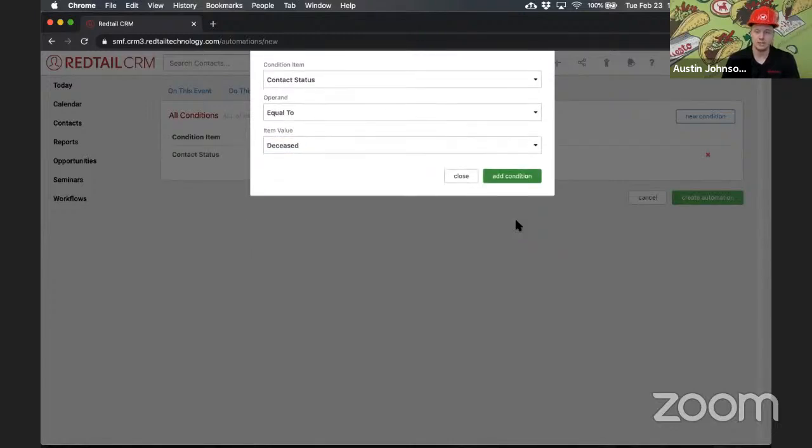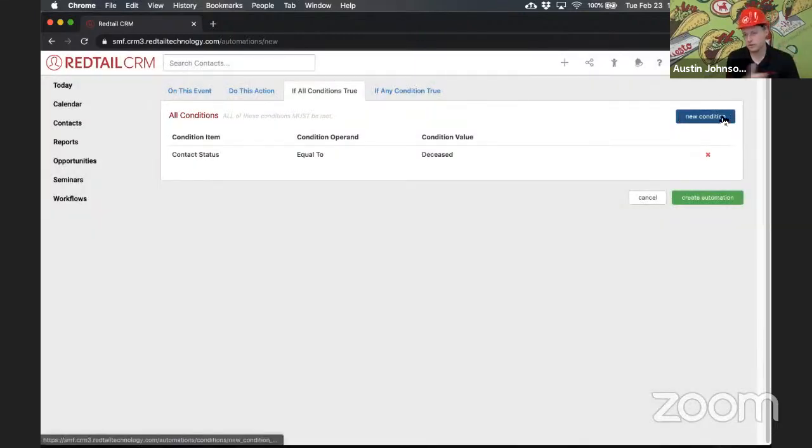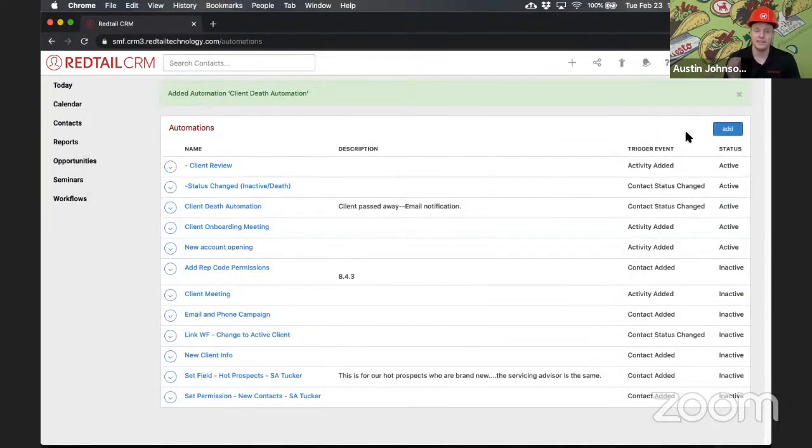And we'll go ahead and add that condition. So again, this is just a very simple example to illustrate what automations can do in very simplistic terms. Now, what I want to do next is go back to that example that I mentioned previously, where I don't want to have to trust my team that they're going to go to the plus button and add the workflow every time.